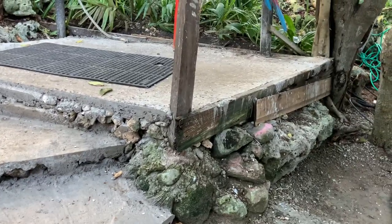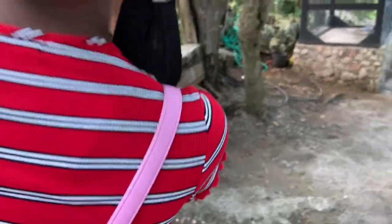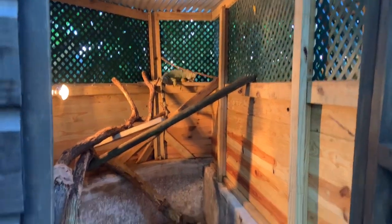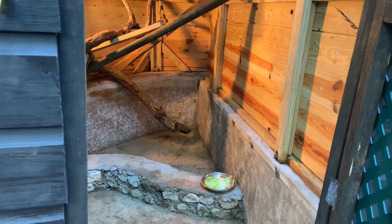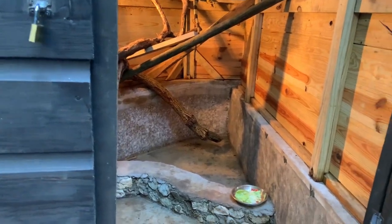Where's the iguana? Oh, come look at the iguana, Peter. Do you not want a nice cool home with light and everything? I don't feel any older. Yeah, I feel like I'm extremely afraid. She's already afraid of the birds, so imagine this.